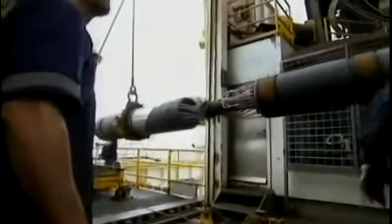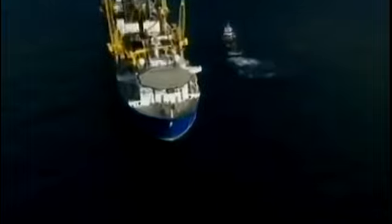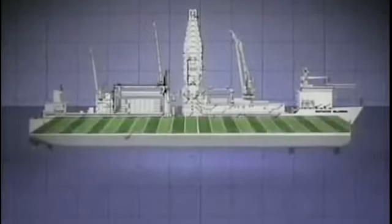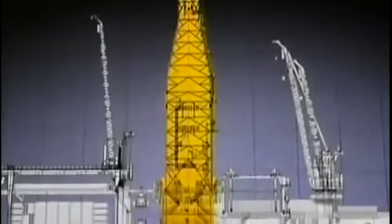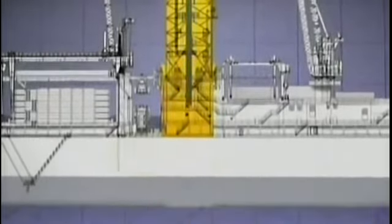To test the gas flow, the ship must gently lower this delicate column of valves and sensors to the bottom of the well. The Millennium is perfectly designed for the job. She's a drill ship. At 726 feet, she stretches longer than 2 football fields. A huge tower on her deck called a derrick will lift the column and lower it into the water through a hole in the middle of the ship.